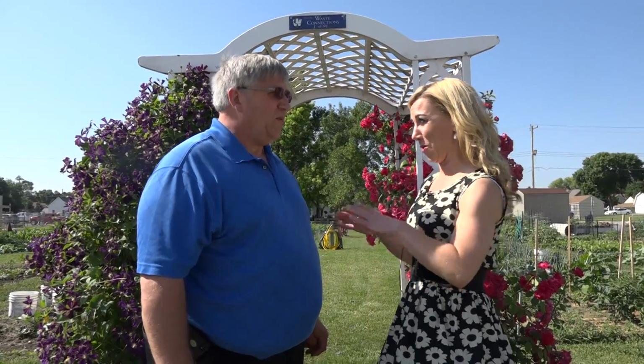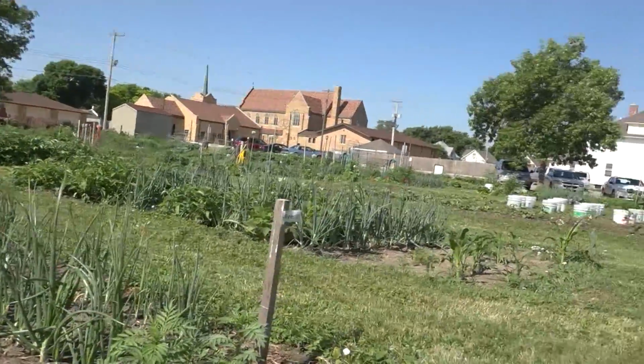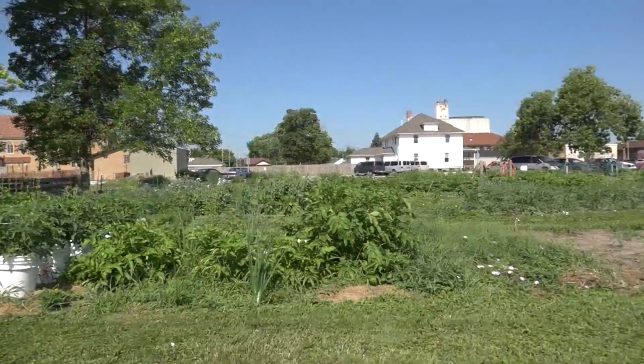Okay, and so do you have people that come out here and take care of it, or is it up to them to take care of their own? Right. So if an individual chooses to have a plot, they're expected to plant it and weed it and harvest it, and water it. The water is provided, but not the watering. They have to do the fertilizer.